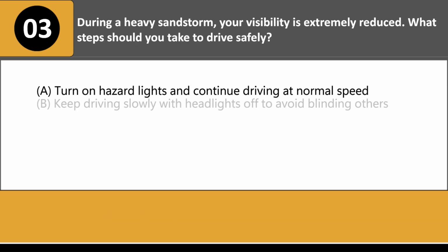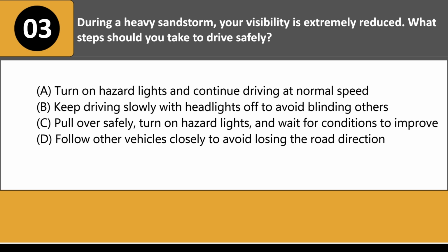During a heavy sandstorm, your visibility is extremely reduced. What steps should you take to drive safely? A. Turn on hazard lights and continue driving at normal speed. B. Keep driving slowly with headlights off to avoid blinding others. C. Pull over safely, turn on hazard lights, and wait for conditions to improve. D. Follow other vehicles closely to avoid losing the road direction.